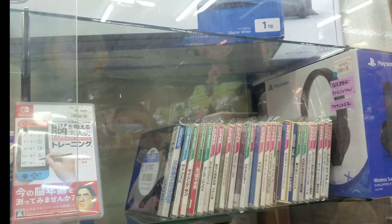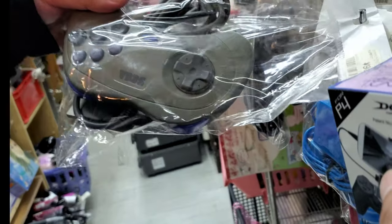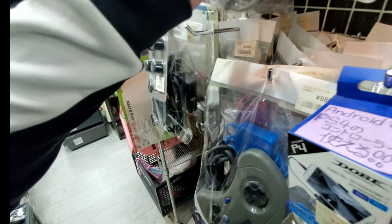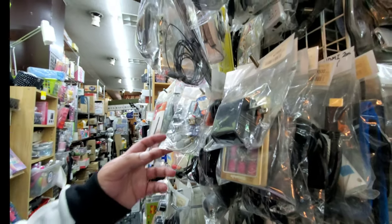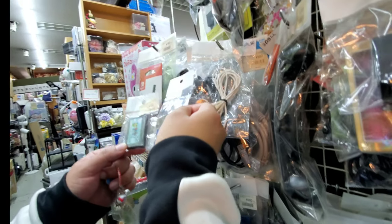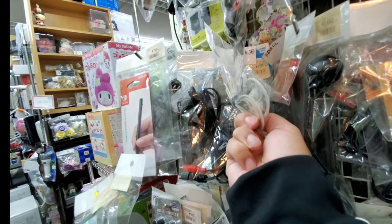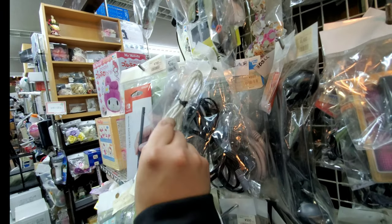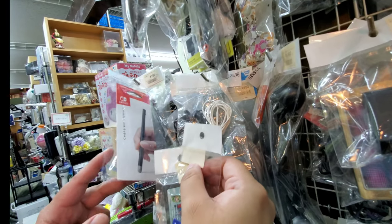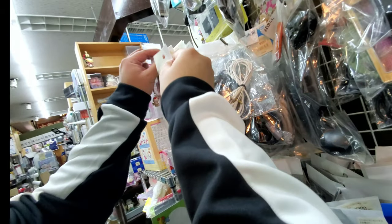I don't know what the prices are though. I can't really see. Saturn controller. How much? 980. Same as in there. Some PSP accessories. Headphones. A little remote for the PSP. 380. PSP memory. 500 for this PSP remote thing. That's kind of cool. I kind of like that. A lot of nifty little accessories.